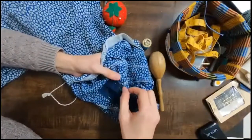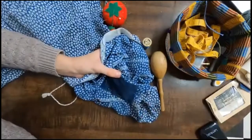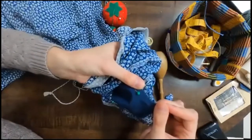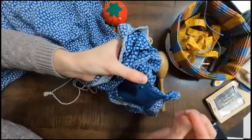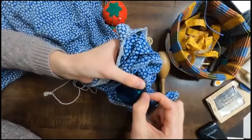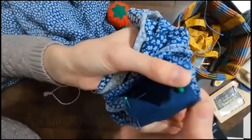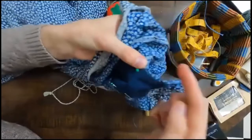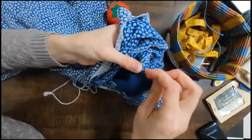So I'm going to start here in the center. I have made a small knot at the end of my thread. One thing about this is that I'm using a quilting cotton, which is a woven fabric, and it will fray and wear away if I do not hem it. So I have folded it under, just about 1/4 of an inch, to create a small hem, so I will not have to contend with any of that fraying in future.